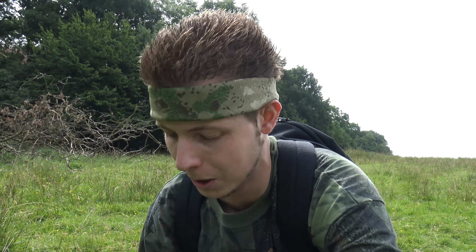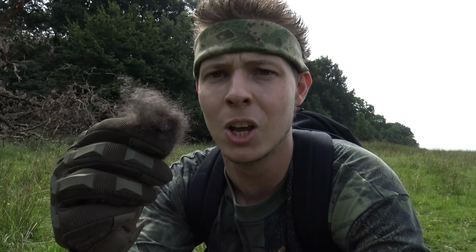Have a look at this, Wolf and Wolfettes. I've just found something very cool on the floor. Have a look at this. I'll try and keep myself in frame as well as show you guys, but look, I've just found this on the floor. It's actually all over the place at the moment, but this right here, this is fallow deer fur.